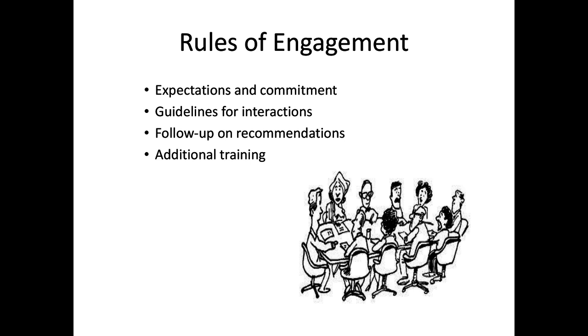When we thought about how to engage patients in our research and in improving clinical practice, we thought that given that we're drawing a very diverse group, both diverse ethnically, racially, as well as socioeconomically, it would be important to establish rules of engagement, right? So we set up front kind of what the expectations and commitment would be for the patients.